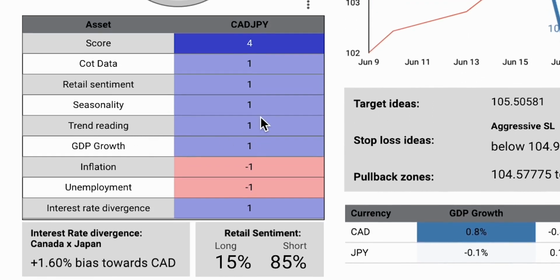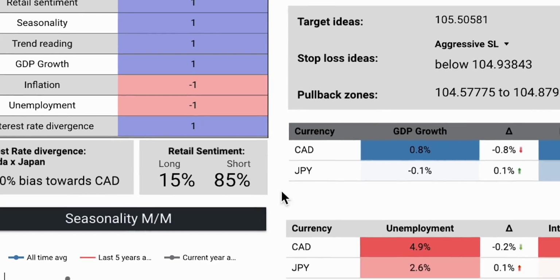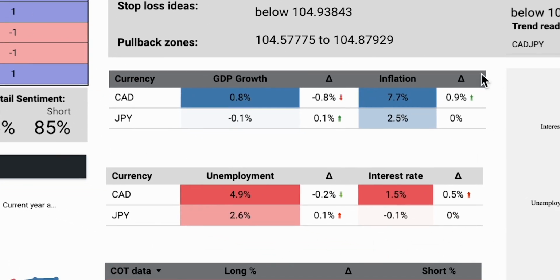Trend reading. The trend reading just means whether or not the market is moving up or down respectively. So with a +1, that means the market is moving slightly up respectively. GDP growth right here, +1. Inflation, -1. Unemployment, -1. And interest rate divergence, +1. We can take a look at all of that right here.